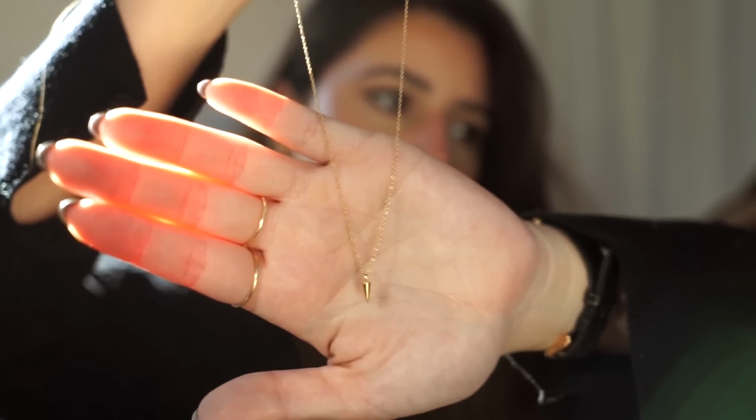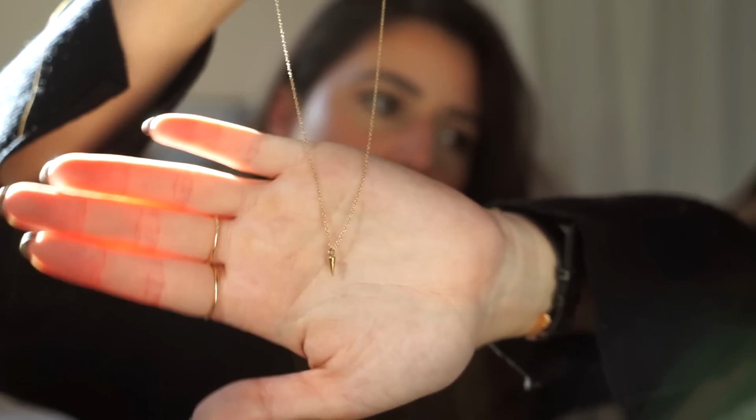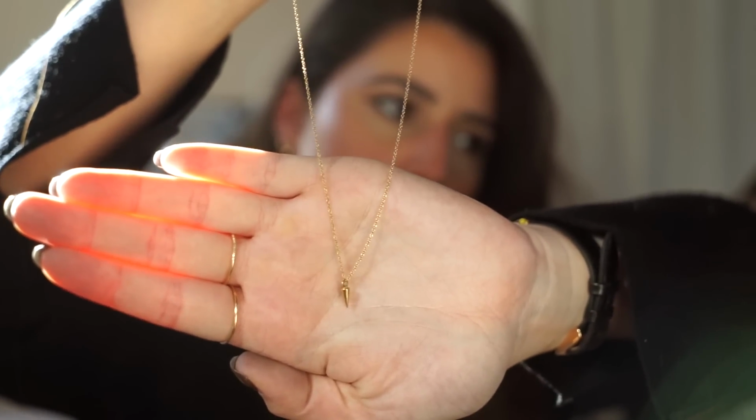And then since this necklace is on the shorter side, I would always layer it with this little necklace right here, and it's the same kind of chain, but the bottom just looks like this. It's just the cutest, most delicate little detail, and it just looks so beautiful layered together.